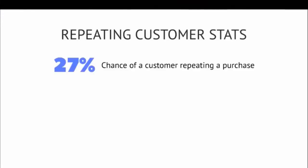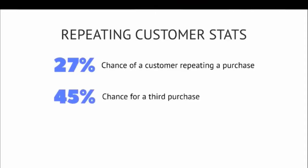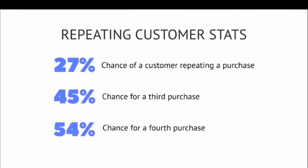And I want to show you a few stats. So there is a 27% chance that a customer that bought from you once will actually be a repeating customer. And once they've repeated themselves, there's actually a 45% chance that they'll repeat themselves again. And then there is a 54% chance that you'll get a 4th purchase. So all you have to do is essentially work on getting that 2nd purchase, work on getting that person coming back a 2nd time, and you're on the right way to gaining better customers that keep coming back and making more money.